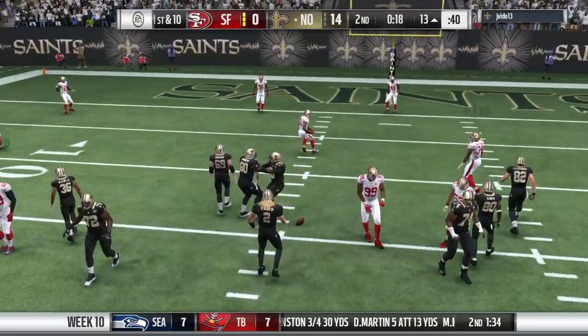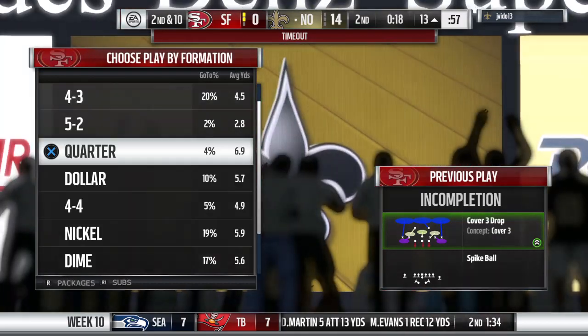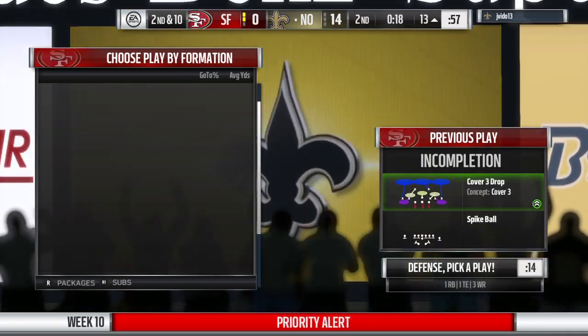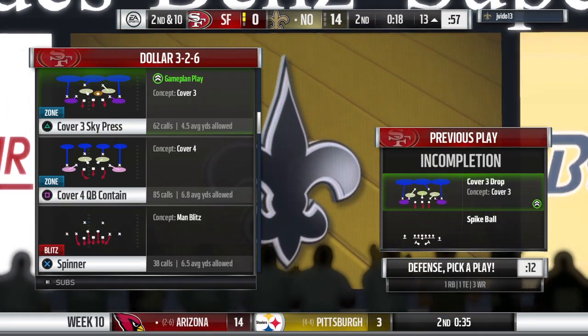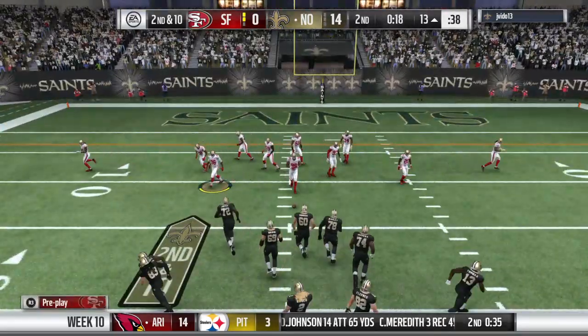Boy, a tough start for the secondary defense. And now the 49ers signal for a timeout defensively. It's just their first, so they'll have 2 remaining here before we get to halftime. Offense still needing 10 yards. Second down.